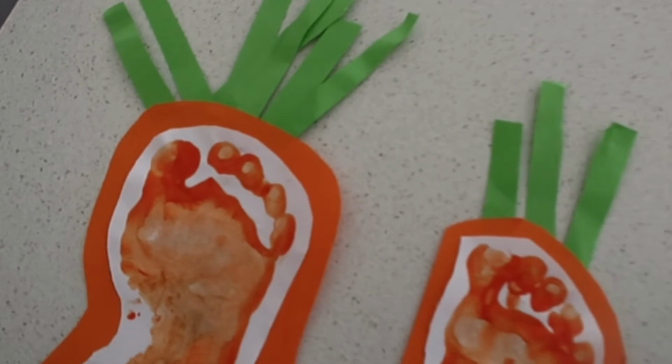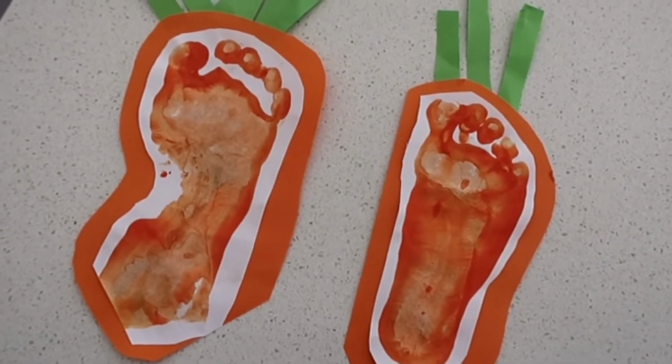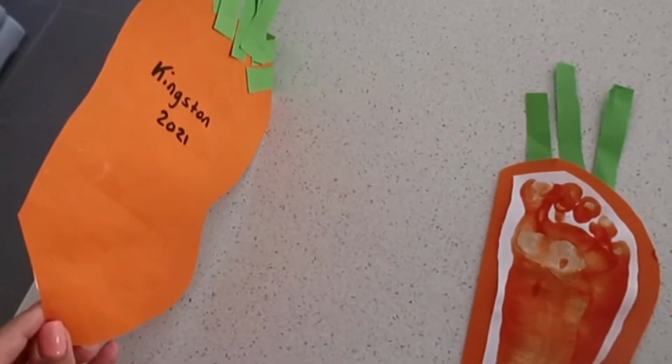Those little foot carrots just turned out super cute. I'm so glad we did it. It was so easy and fun for the boys to do. So that's one Easter craft that you could do with your kids at home. Super easy. You don't need too much stuff to do it with. And I just put their names and the year.